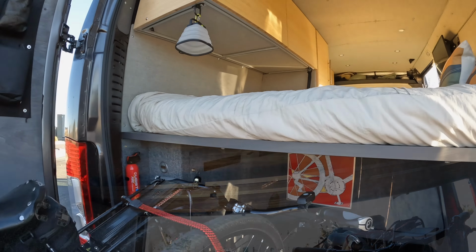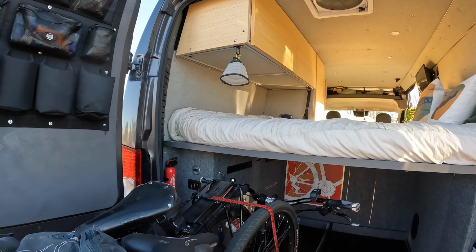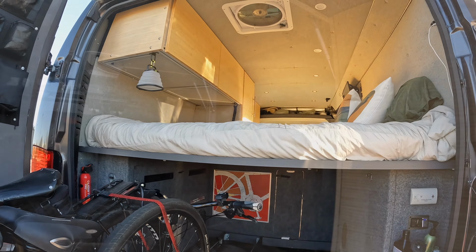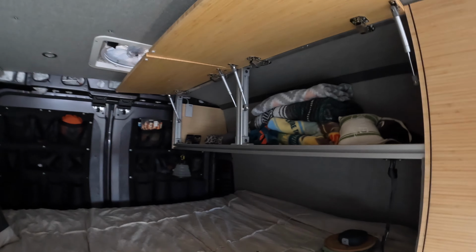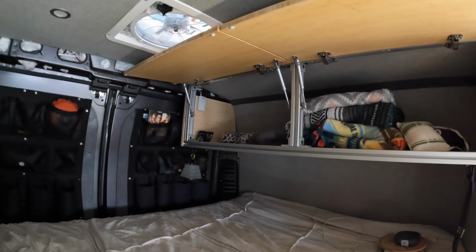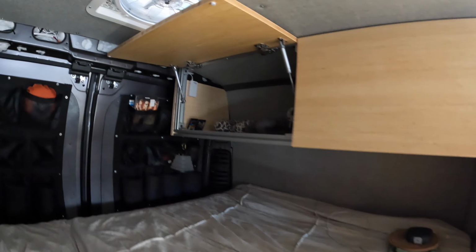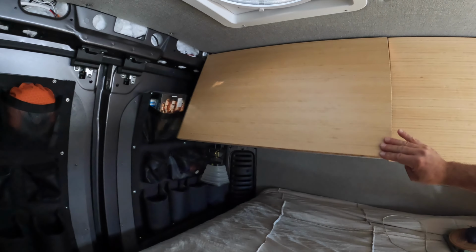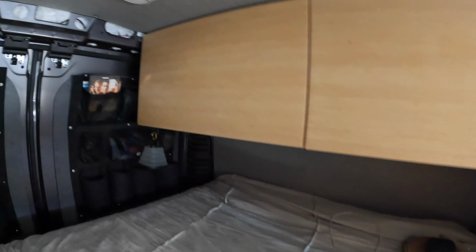If possible, make sure you can sit up without hitting your head and try to find a good balance between headroom and garage height. As for storage above the bed, we find having large cabinets above our feet doesn't have much of an impact on our sleeping space, while having anything above your head makes the area feel more cramped and is not a great idea.